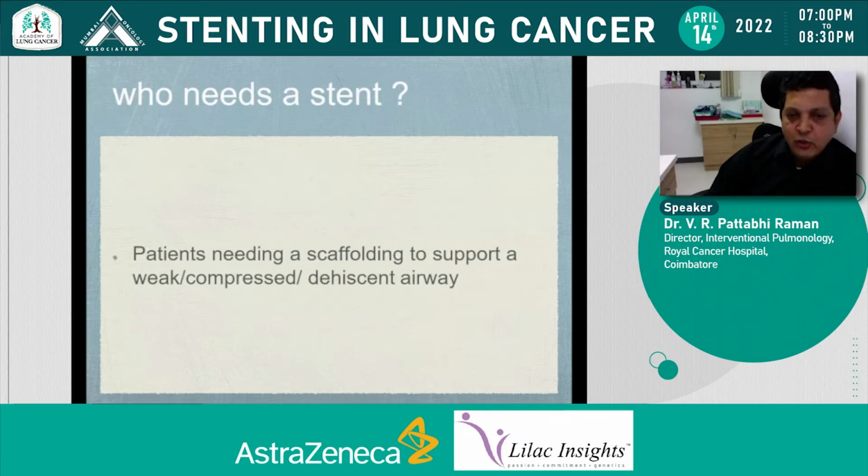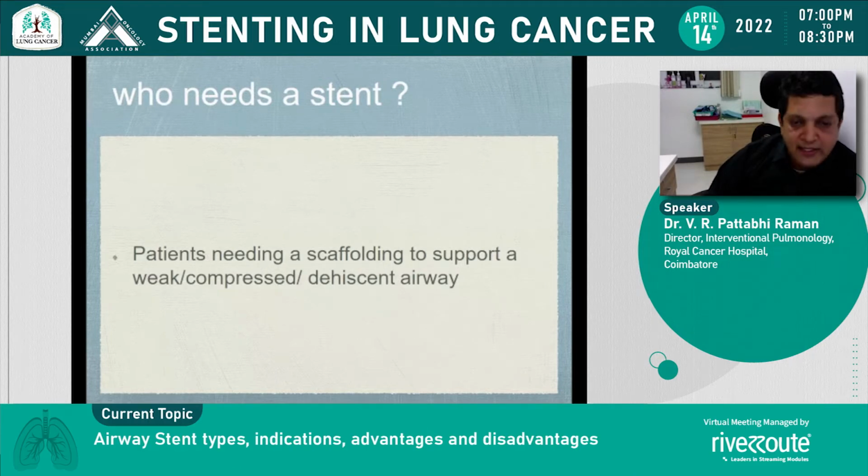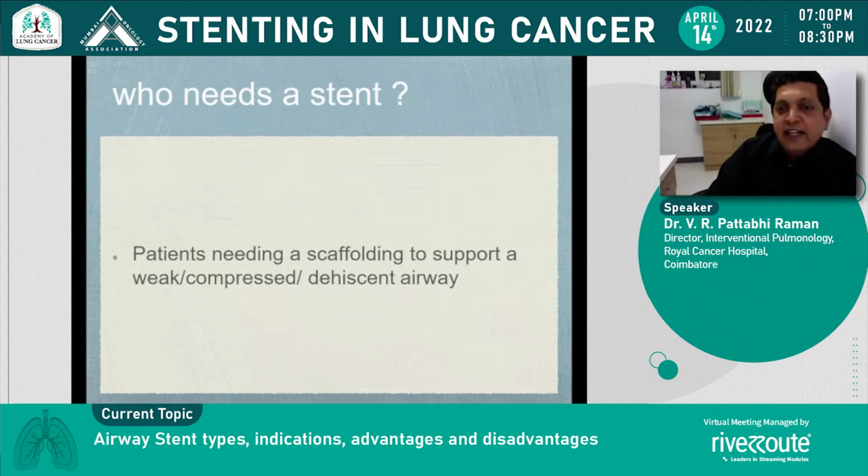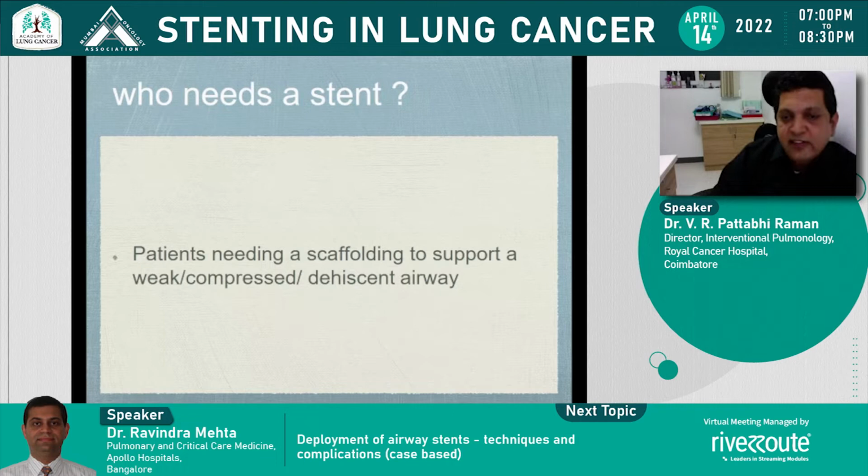So who needs a stent? A patient who needs a tracheobronchial airway is robust because of the cartilage. So a patient needs a scaffolding to support either a weak tracheobronchial tree, wherein the cartilage is damaged, which is in tracheobronchomalacia, or a compression due to a malignancy or any other lesion, which is an extrinsic compression, or if there is a hole in the airway. These are the three reasons why you stent.